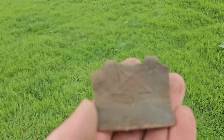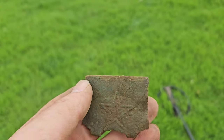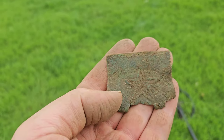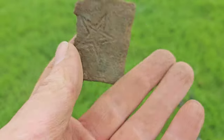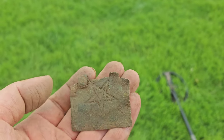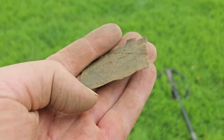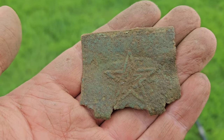Davie just set this up. Look at that. What is that off of? Looking like a bit of horse tack or something. Look at that. That is deadly. Right there, look, it would have been strapped onto something. We may look into that. Deadly. Right. We're moving into the next field.